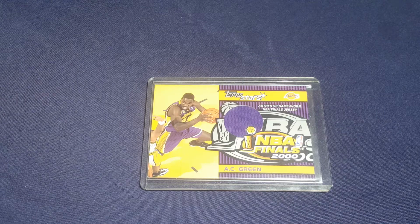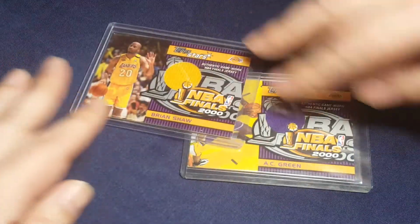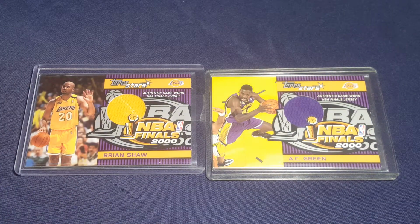The away jerseys, like I said, are easier to get, although they're still hard to get. I think a lot of people that purchase these are just sitting on them and not selling them, kind of like me. So there you have it, folks. That's the Topps Stars version. I believe these were the first NBA Finals cards released, so it was a new concept that Topps did. There is no Kobe Bryant in this team set because he had an exclusive deal with Upper Deck. So it's kind of too bad that he's missing from this. But Shaq's in it, so that's cool.